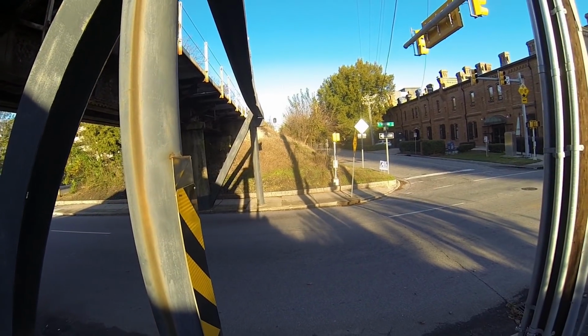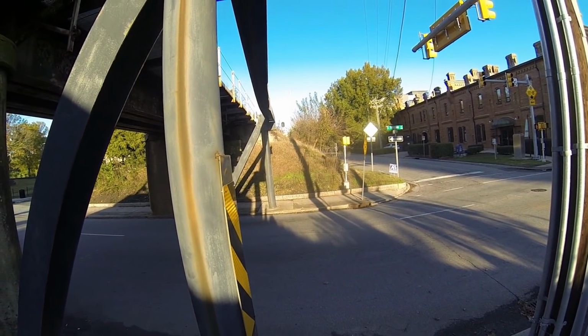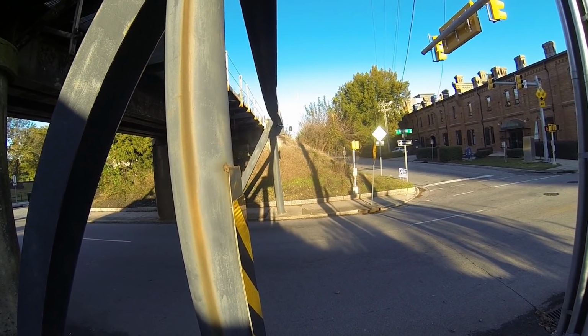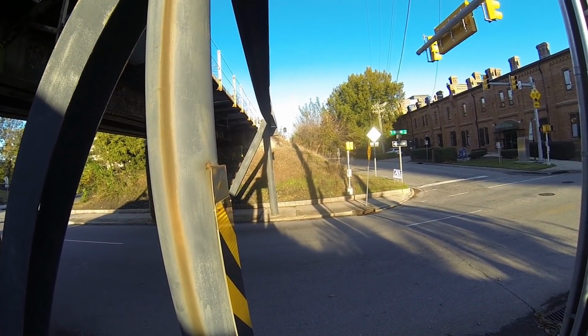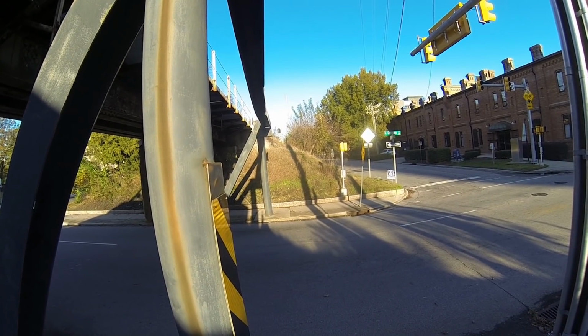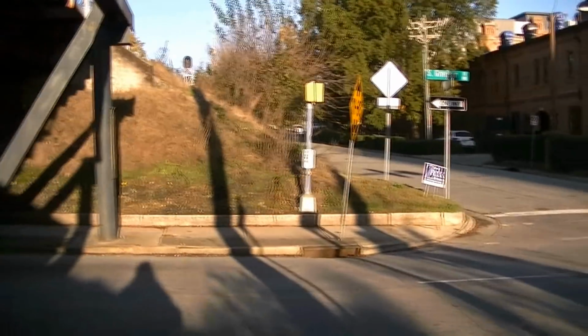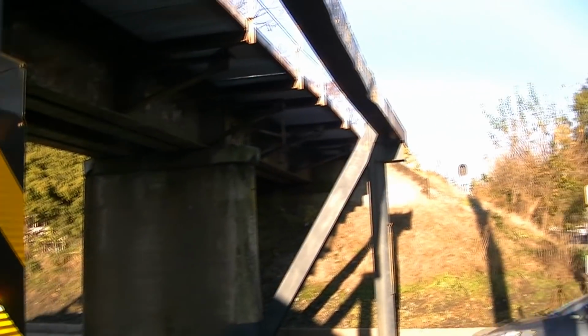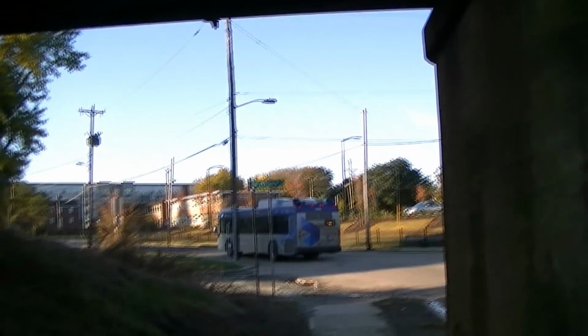If I go straight here, I cannot climb up here. It's muddy right now. We're going to look straight down this beam. This beam is bent. It's been hit so many times, but it's been hit pretty darn hard by quite a bit of things. Here comes a city bus.